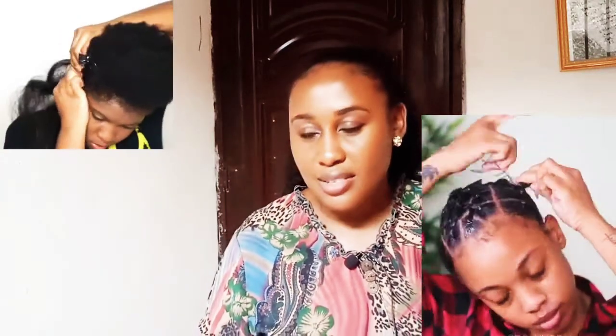Hair number 3 has to be ponytails and gel updos. Ponytails have the ability to look just extra interesting, and yet they are so easy to make. Most ponytails are easy to make.